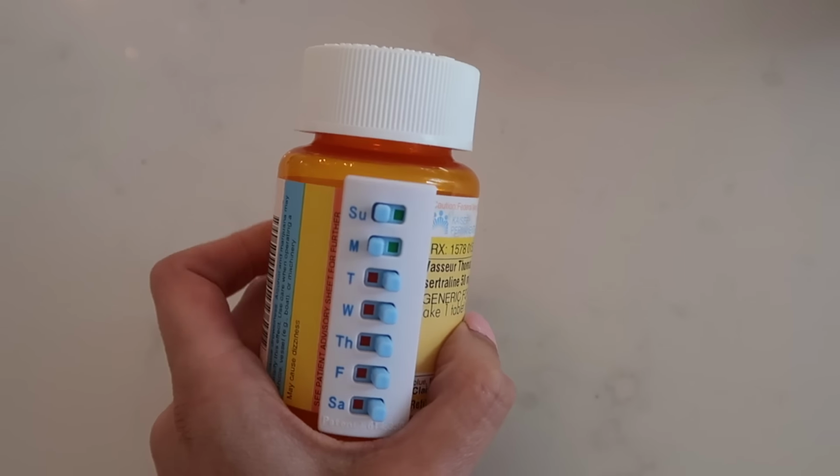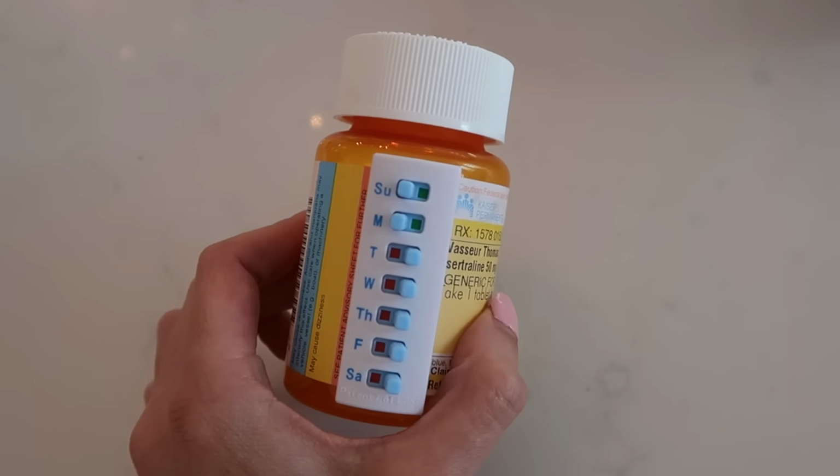This was way better. This is a really random gadget I showed on my Instagram stories the other day. It is a pill reminder that sticks right on the bottle. So this answers the question, did I take my pill today? So I just took it. I can swipe it over and I know for sure that I took it.